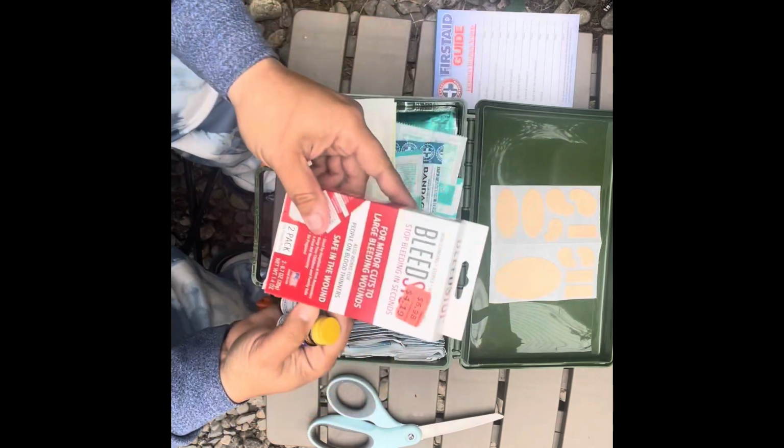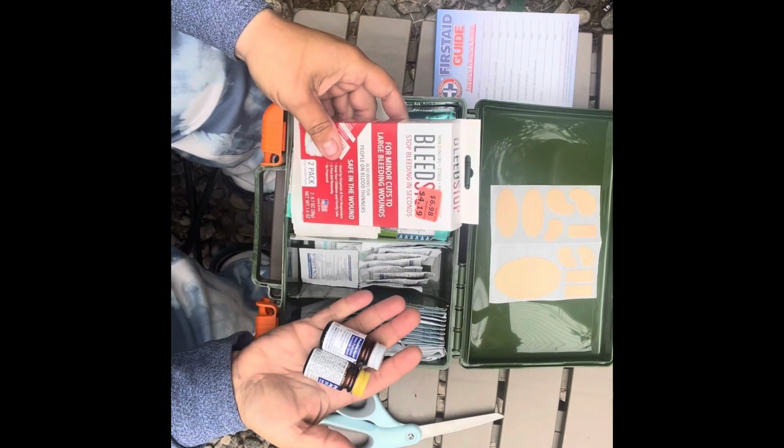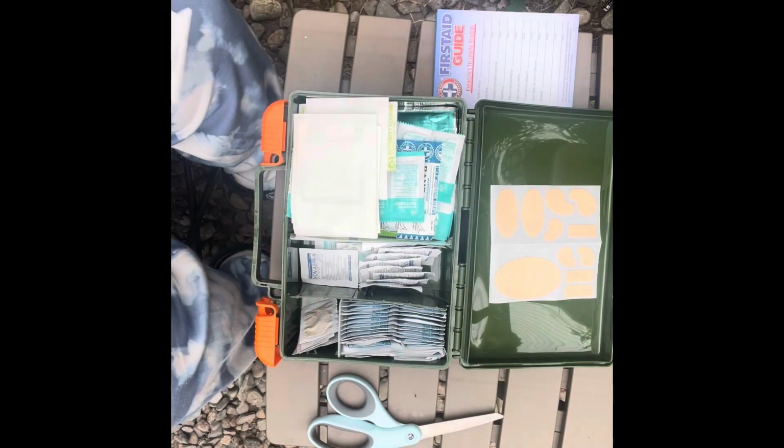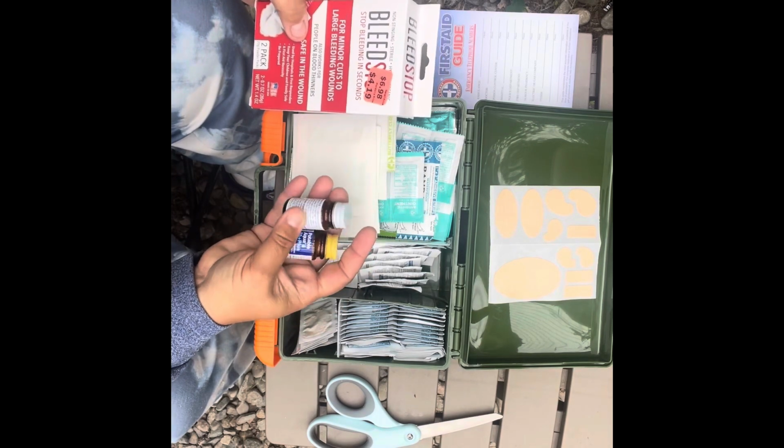I do have a spray bottle of peroxide, which I might be able to fit in here if I want a small bottle like that big, that's a spray bottle. But anyway, yeah, so that's it right there. I'm going to get it all packed in together, and then we can kind of chat about it.